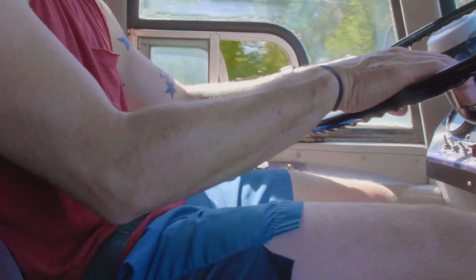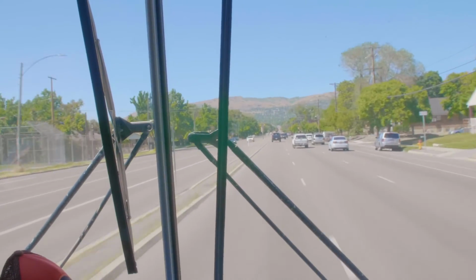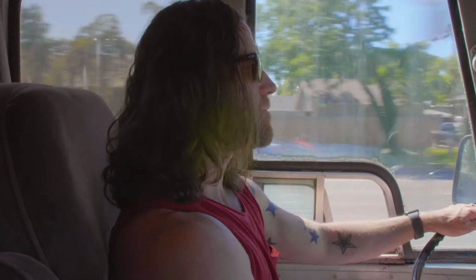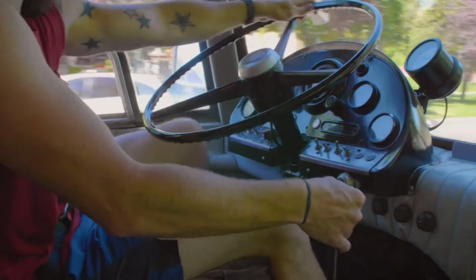Can our buses even allow her to make the turn? Go out. If that person went in front right there, we'd have had her worst decision in life on film. Oh, you replaced the steering gear as well. The steering gear is also new.